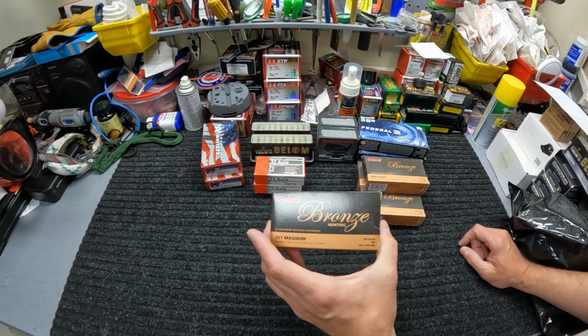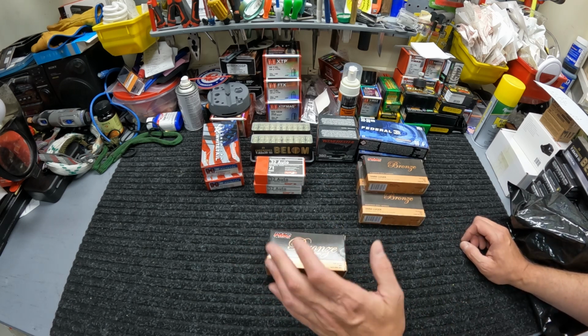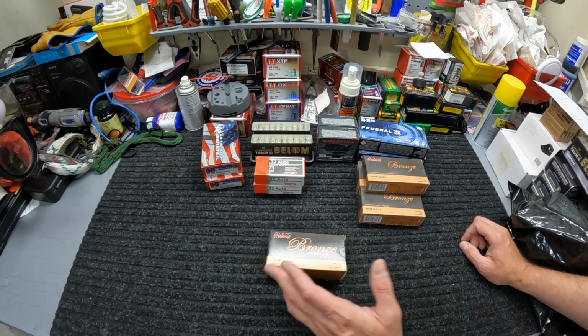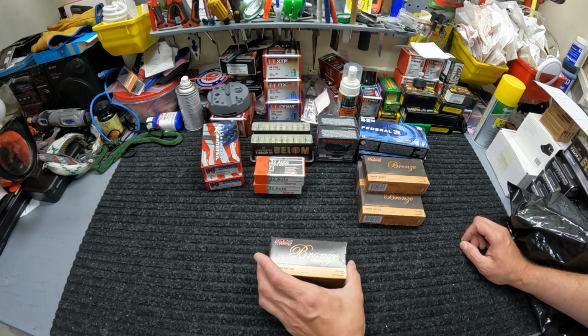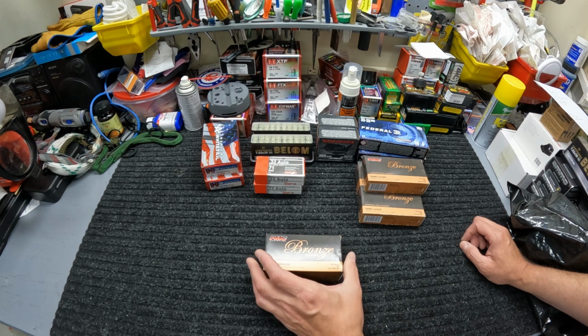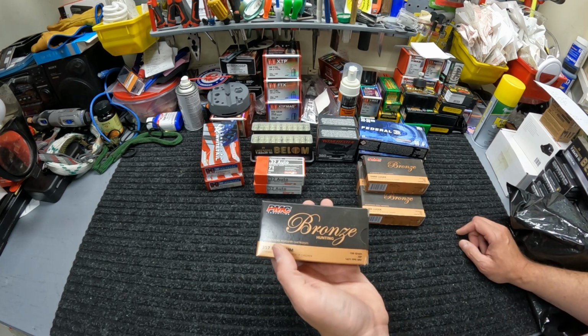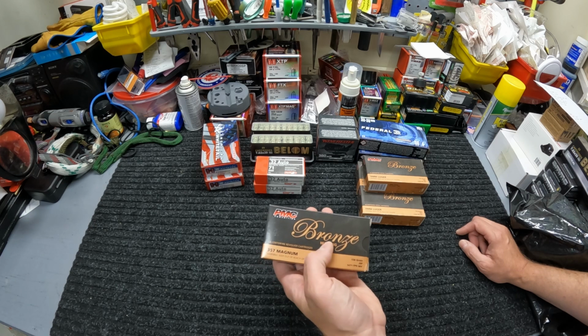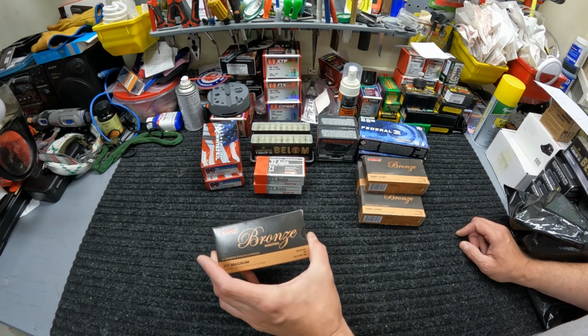As y'all know, I recently got that 1873 and ran some 357 Magnum. And one of the new tools I picked up this week also, the second one, not this one here, I'm talking about the 32 Auto, but another new tool this week is chambered in 357 Magnum. So I'm gonna be doing some more testing with that. So I'm gonna start stocking up on this PMC Bronze 357 Magnum, probably a box every week, to be honest with you. So I got one box of it this week, like I say, at $28.99.